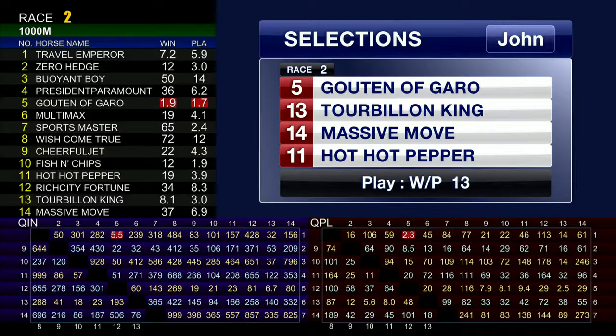But for me, the best play here, ignore the favourite. I think he'll probably win, but if you want a good each way bet, Tourbillon King is going to be pretty good value. Yep, I wouldn't disagree with that. That's the second event over the straight 1,000 metres. So 2 down, 8 to go. We're back with race number 3 up next, up to the 1,600 metres as well.